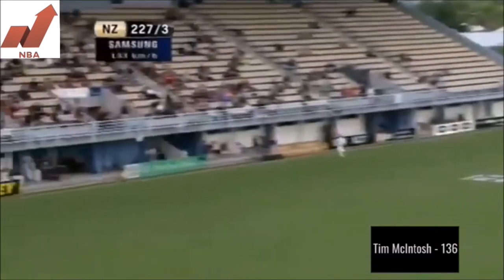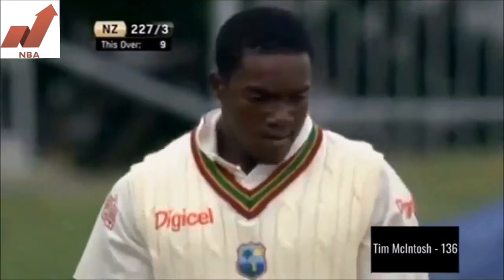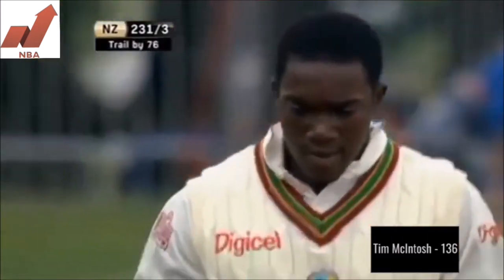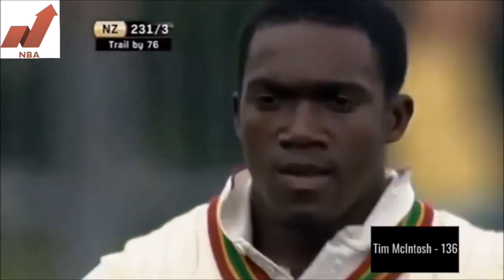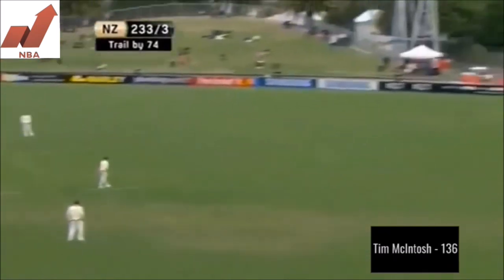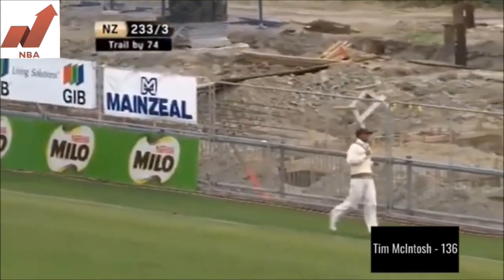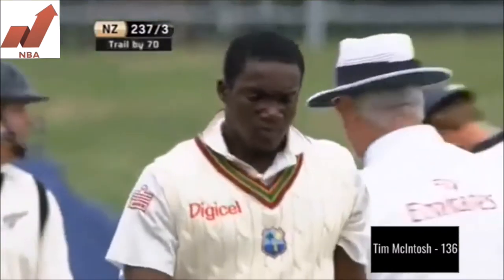Cracked away. My goodness, that sounded so sweet for the batsman. Short. I suppose you'd have to say it's a long hop. And hammered, absolutely thwacked away. Beautiful stroke. Oh, the timing is outstanding. And 99 now for McIntosh. Stunner.